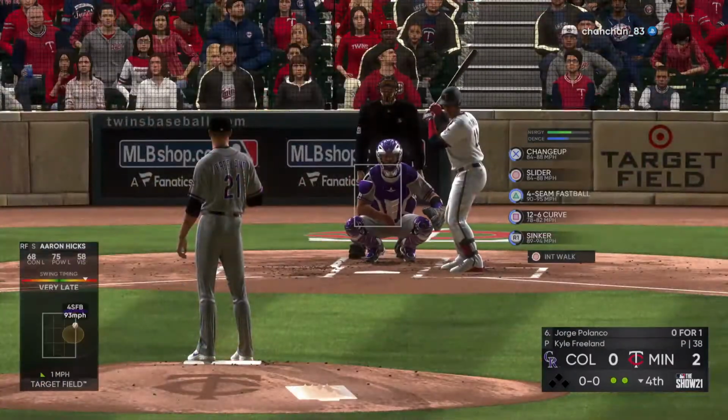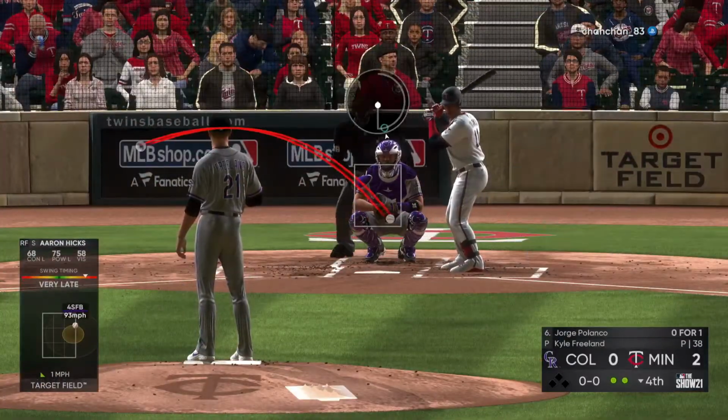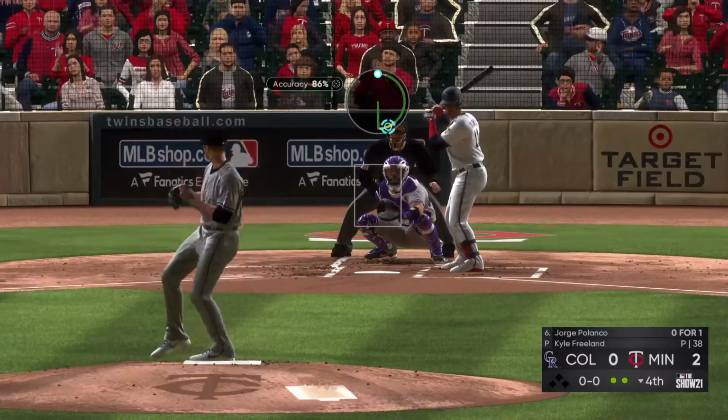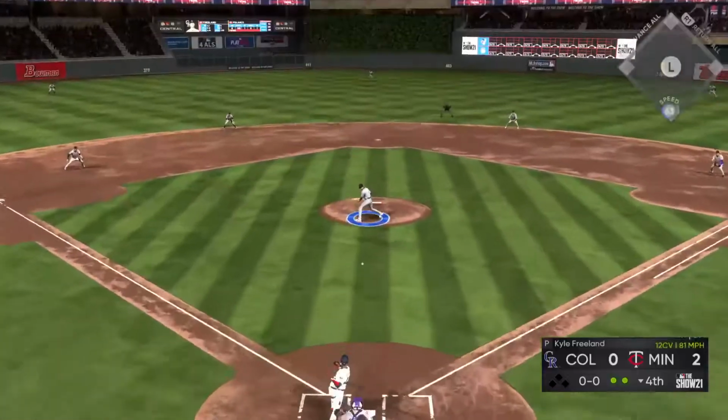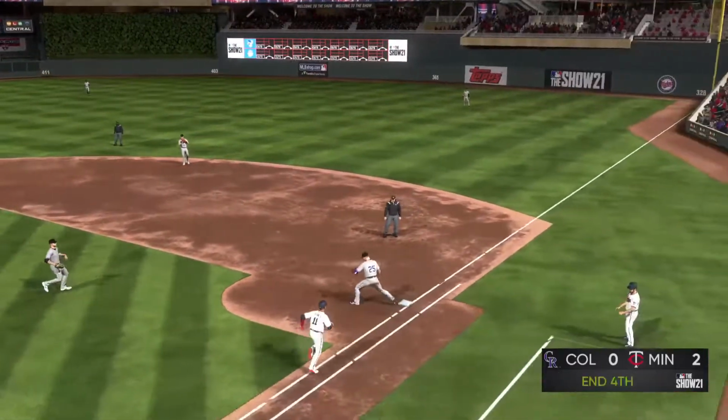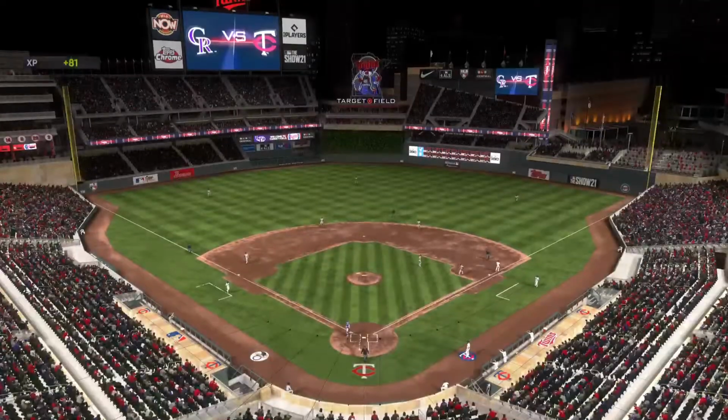Next, it'll be Jorge Polanco, the second baseman. Comes into this at bat 0 for 1 in the ball game. Ready to deliver. Here comes the first pitch. A curveball hit right back at him. And he'll flip it onto first, and with it, that ends the inning.